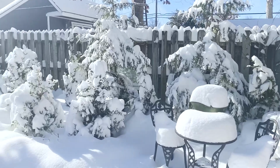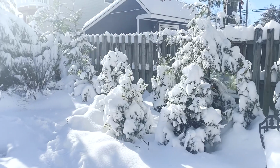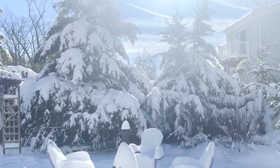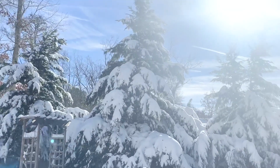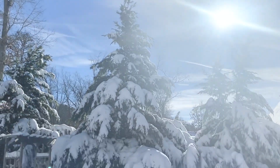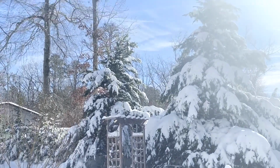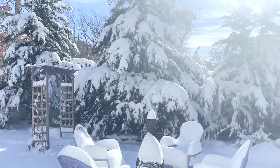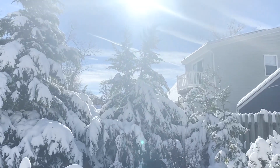Eventually this will grow up and it will totally obscure the fence line, which will be really nice. As you see these bigger ones, hopefully you can see it. It's hard to say, all I'm seeing is a black screen, so I'm not exactly sure what I'm getting on this film, but hopefully you're getting a good idea of how big these cypress get. These are older ones. These have probably been in 7 to 8 years.